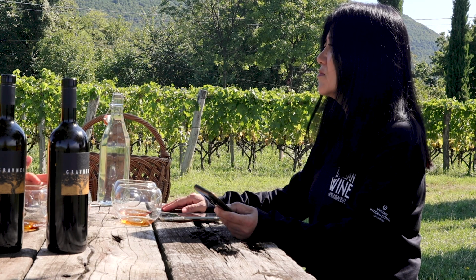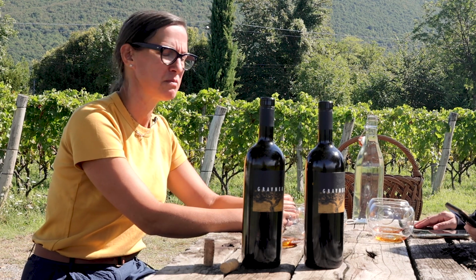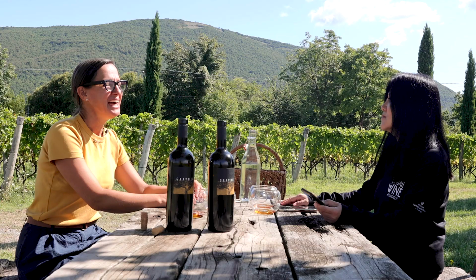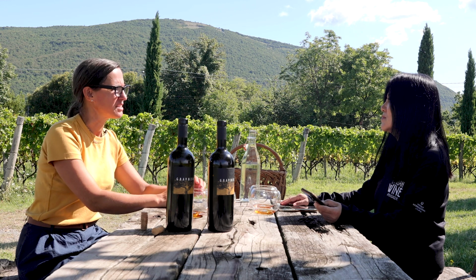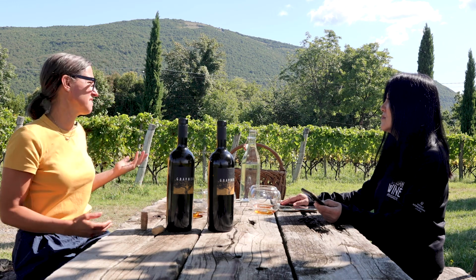Yes, Ribolla doesn't need a perfect pairing. It's pretty easy to pair with a lot of different things. Maybe as aperitif is not the best choice, especially the 11. But you can pair it with really a lot of different things. And this is interesting because really from salad up to cheese is something.